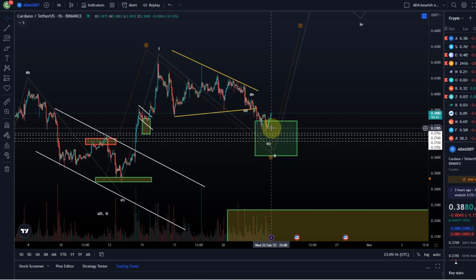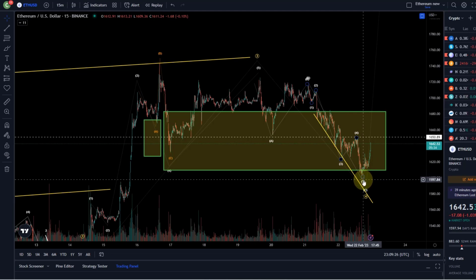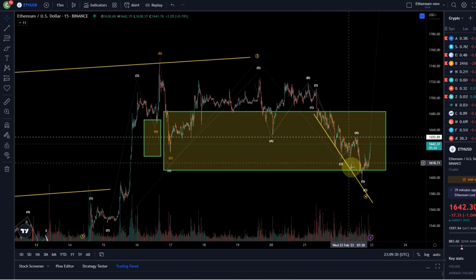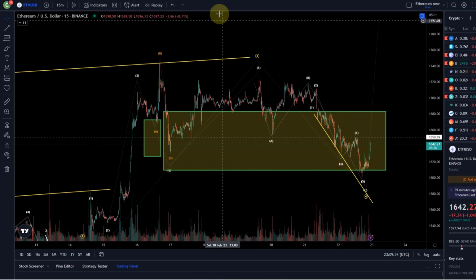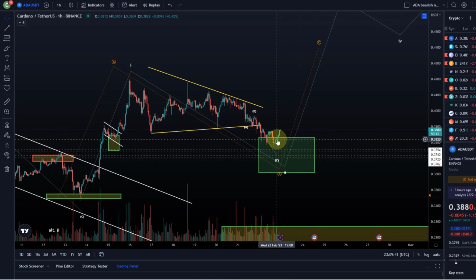I did also re-enter Ethereum after having been stopped out. I also picked a good one there with 16.16. Yeah, not exactly the low, but quite close. I did that today because they had pulled deeply into support, especially Ethereum. ADA, looking at the pattern, was possibly full, but I actually expected it to go a little lower.